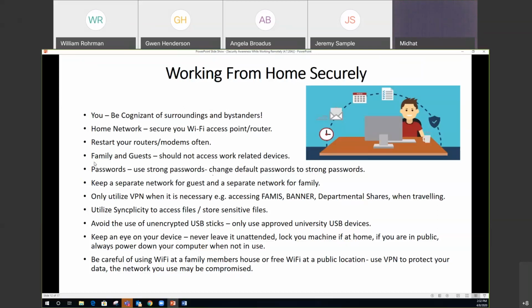Your family and your guests should not be provided access to your work-related devices. It doesn't matter how small the task or the request may be. Those devices that are university assets should only be used by you and no one else.